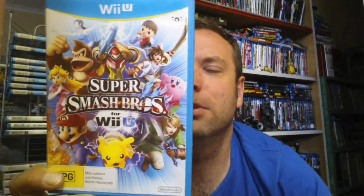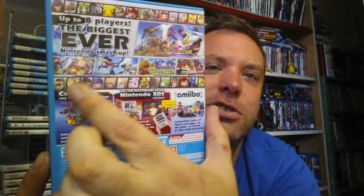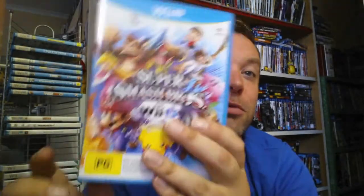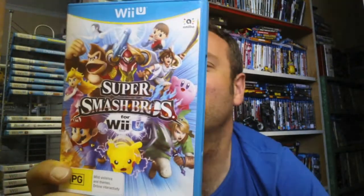I think I played for about an hour or so, and then I went back to playing Mario Kart 8, which I'm pretty much addicted to at the moment. Pretty much the only game I've been playing for the last few months. But this does look pretty cool though. I'm still getting used to the controls and trying to pull off combos, but it does look pretty colourful, and there's a big pile of characters you can choose from, and it does look really fun. So I'm sure I'll get around to playing a little bit more, but yeah, that's Super Smash Brothers.